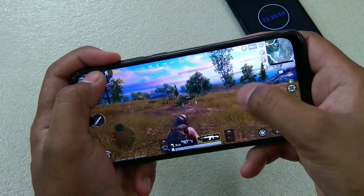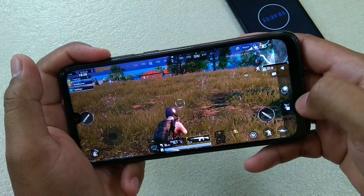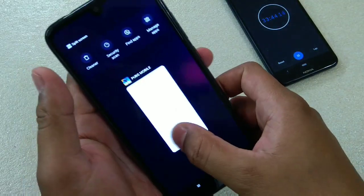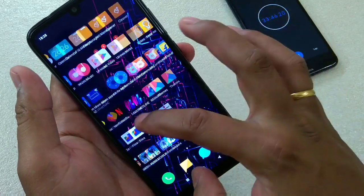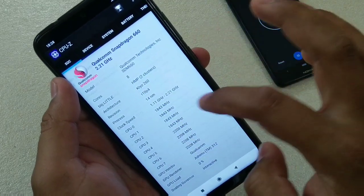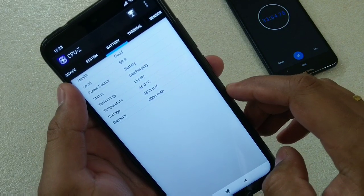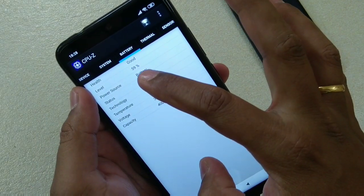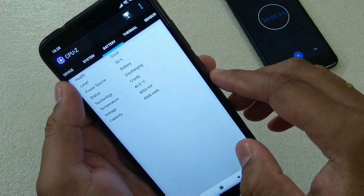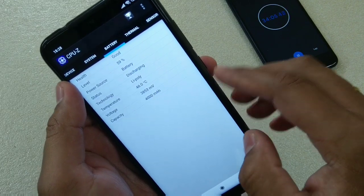Okay, now let's check the battery and the temperature. As I told you, when I started it was around 38 and the battery level was at 72. So let's check. Okay, yeah, so here you can see that the battery level has gone down to 59. We started at 72. I believe it is not very high, but not that good.